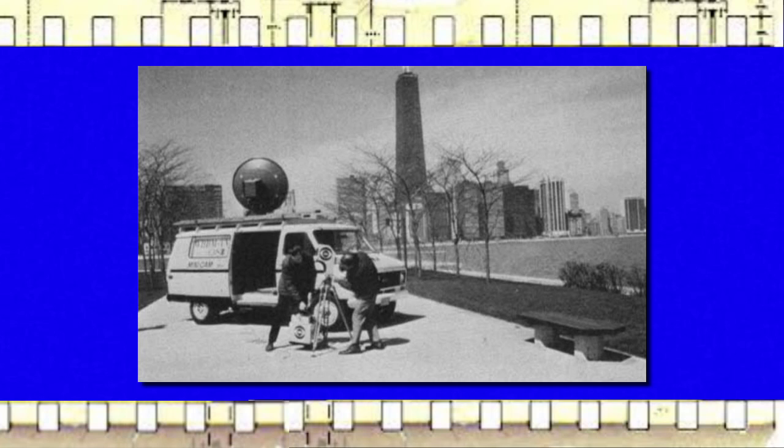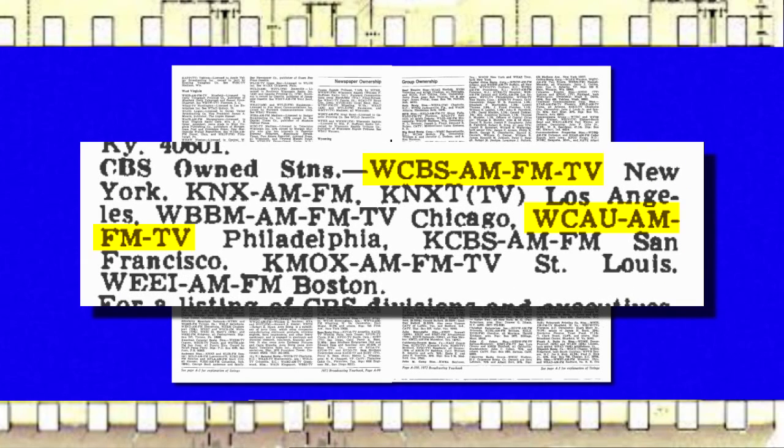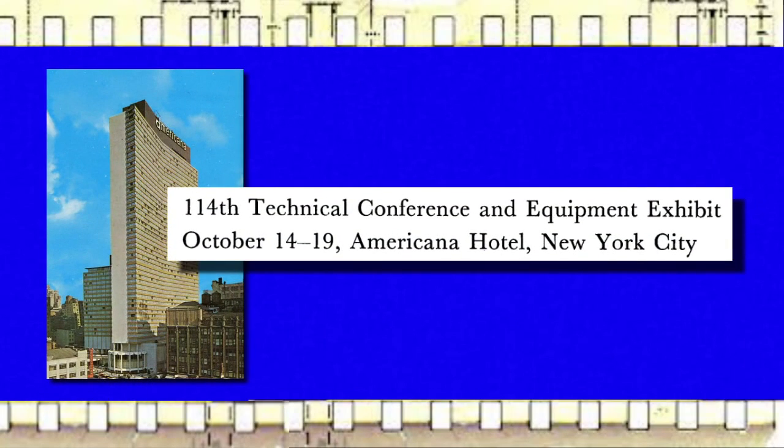To this end, at the start of 1973, CBS placed one of its new portable video cameras in each of their owned and operated local affiliate stations. Flaherty then spent the year compiling the effects these cameras had in news coverage in New York, Philadelphia, Chicago, St. Louis, and Los Angeles. He brought those results to the Society's New York convention in 1973.